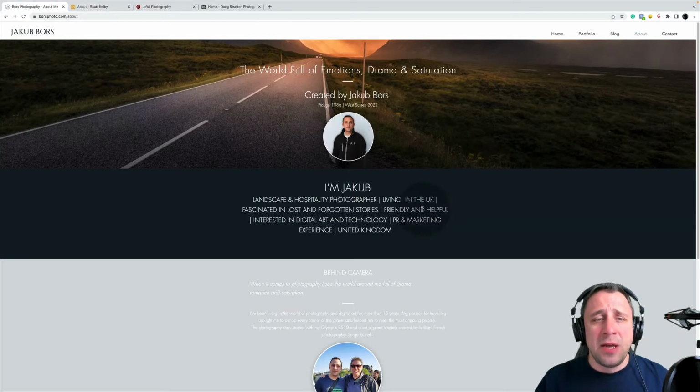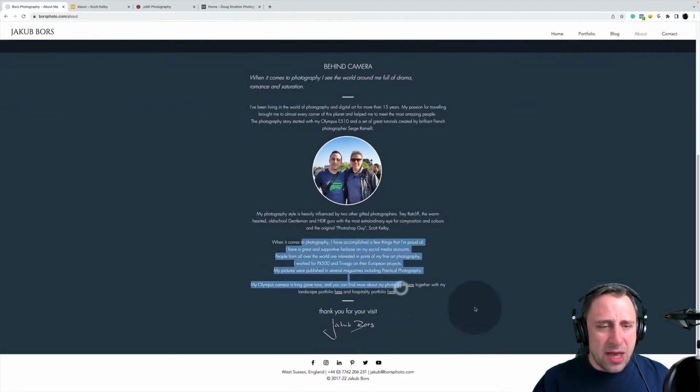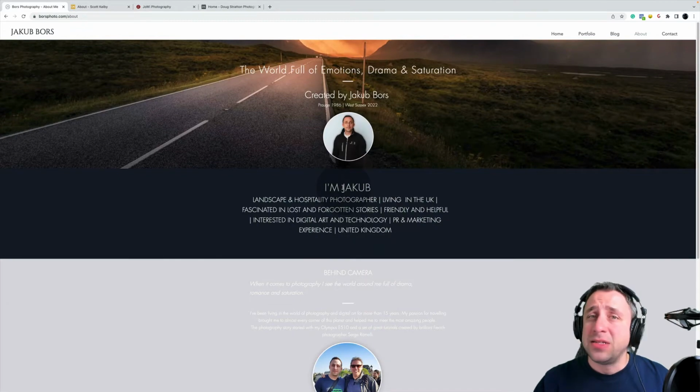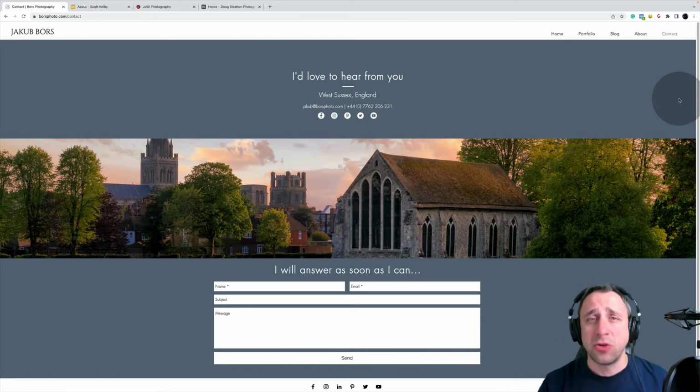Similarly for me here, Jacob Bors: where I live, where I was born. It talks about what I shoot. It talks about what I manage as a photographer and so on. Moving on to the next page. And the fourth of our main building blocks is the contact page.